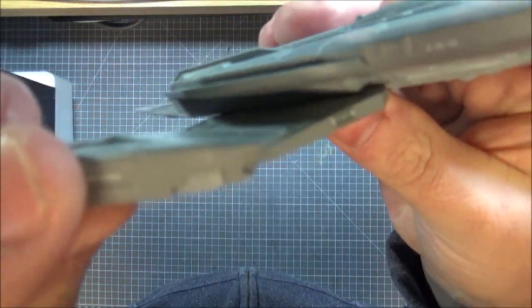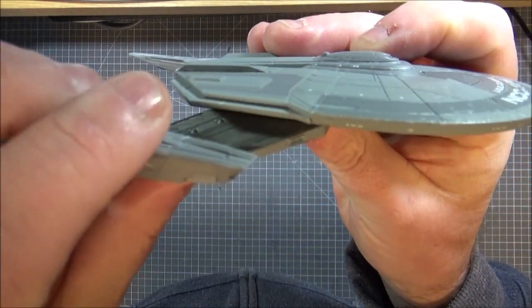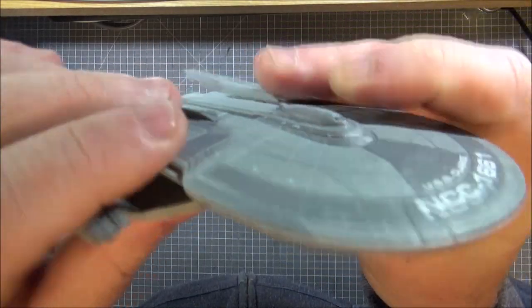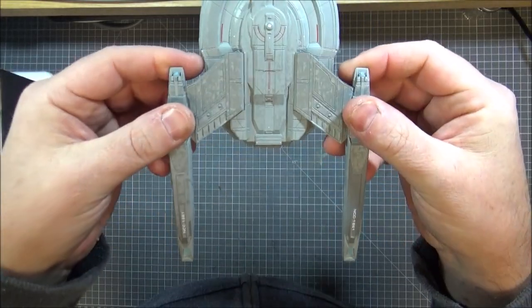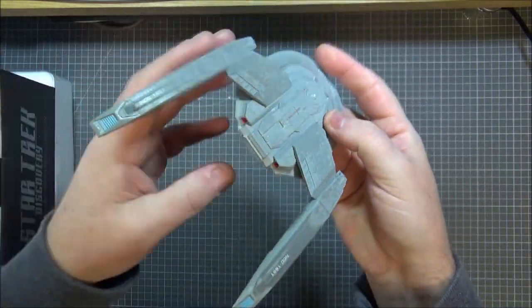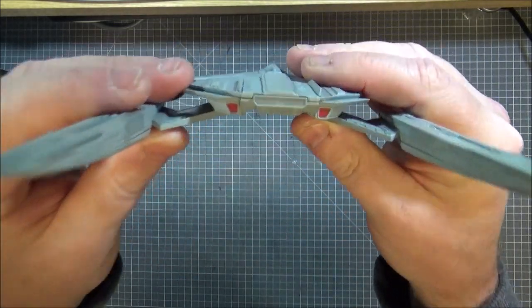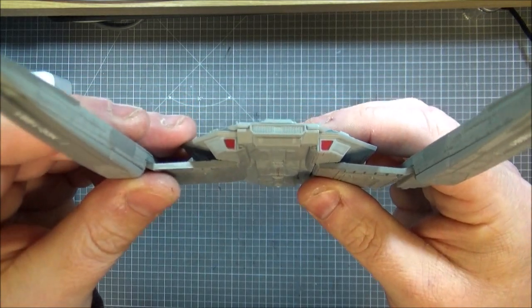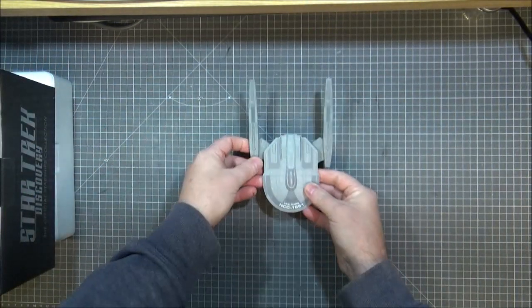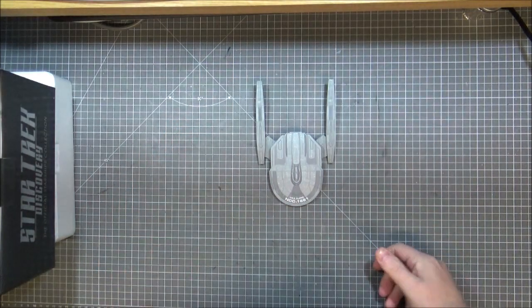Quite a good fit in there with the gap, you know. A little bit of movement on there, but nothing that you couldn't drop on the side like I usually do. I wouldn't have any problems. Seeing the impulse engines, yeah. But all in all, quite good. Thank you. Really like that one. Blends in quite well with the grey board there.